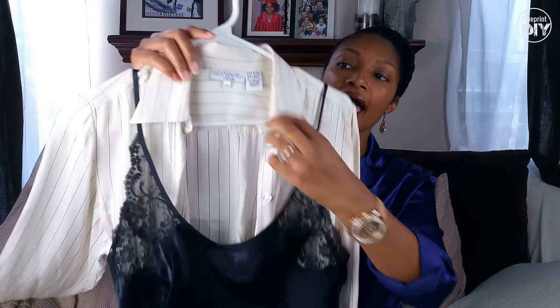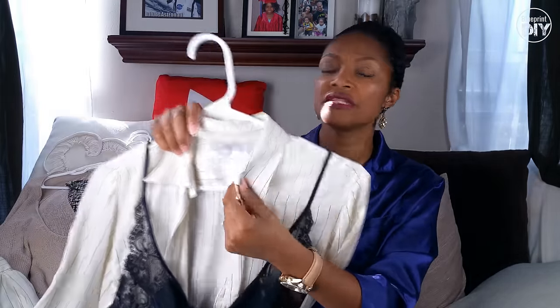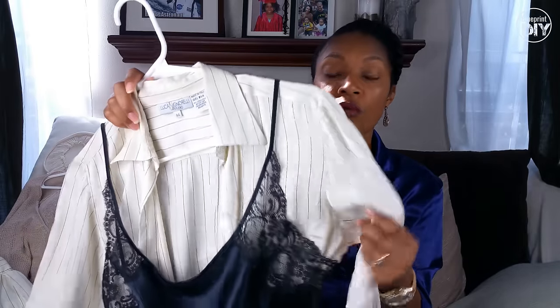Okay, so the first piece I want to show you is actually two separate pieces. I actually showed you guys this one a long time ago. It's a silk top that I got from the outlet, probably for 50 cents or a quarter a day, I can't remember. Or it might have been in one of those big hauls where I paid 10 cents for it, but it was an awesome find, whatever it was.